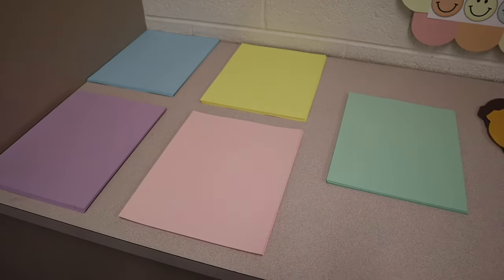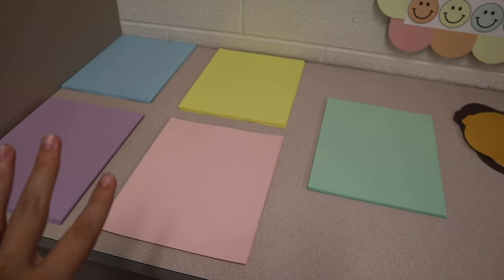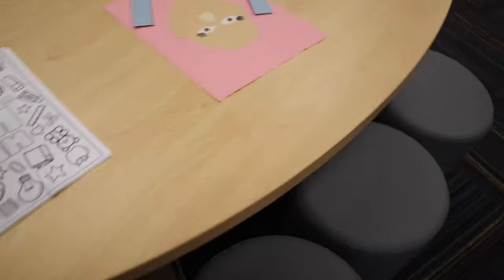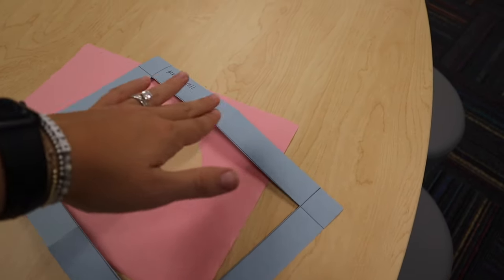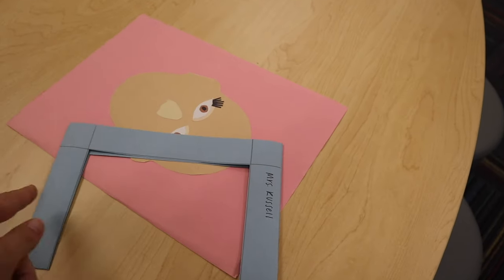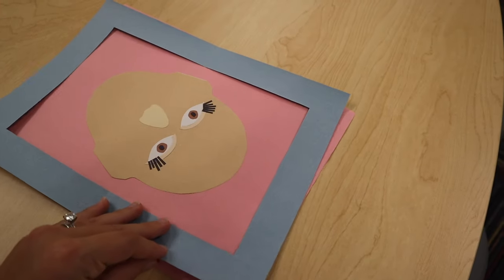But I did wanna show you the things that I set out for the self-portrait project. First step of the project is picking the background and then also a frame that we're gonna create. So they're gonna come over and pick two different pieces of paper, and I'm gonna show them how to make the frame together. So basically, we just take a ruler, draw a line, ruler, draw a line. We create a box. We fold the paper in half and cut it out. So then we have the background paper and a frame for them.